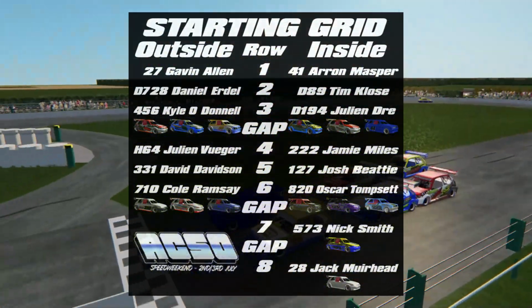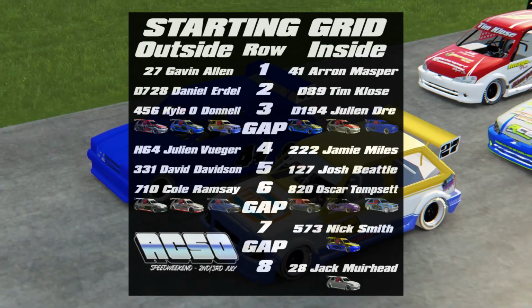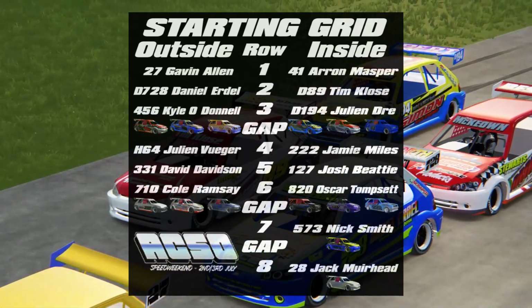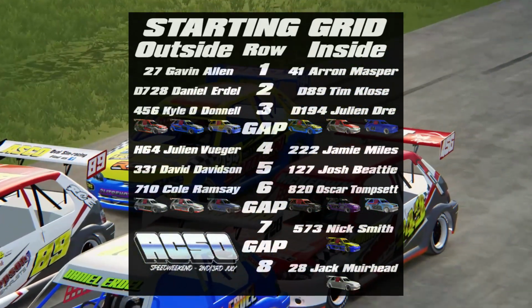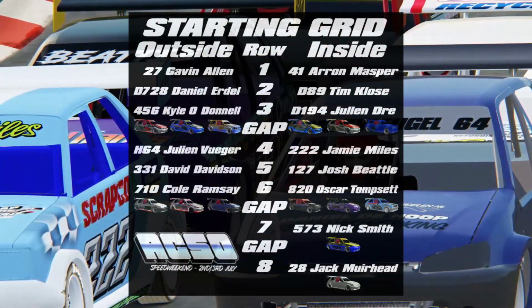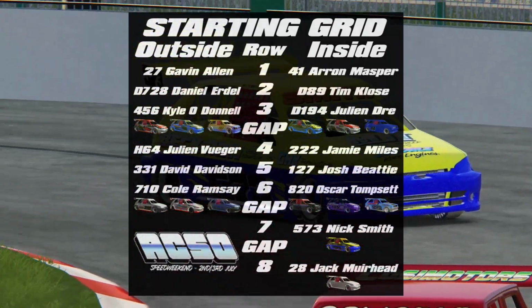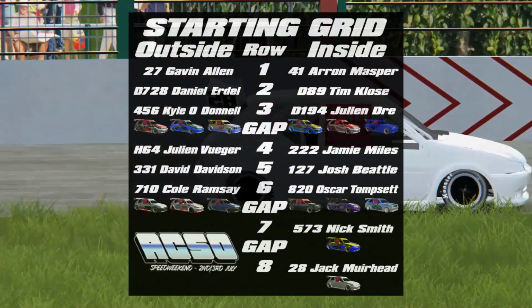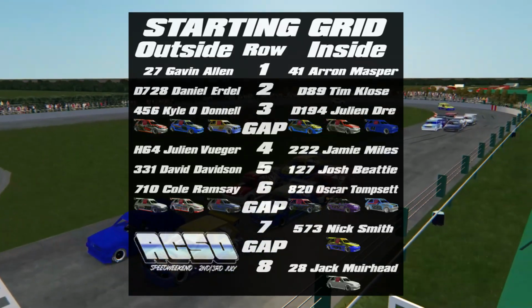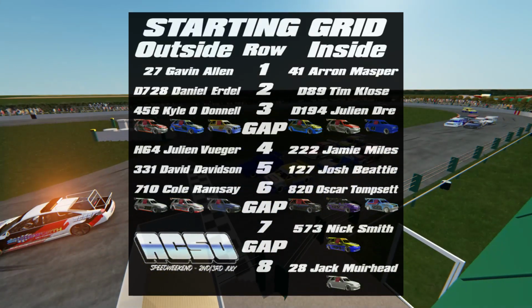Aaron Masper in 41, as a result, heads off the field following the heats. It's the first time ever racing the 2-litre hot rods, we understand, alongside Gavin Allen in 27. We should be in for a rather lively one here. Tim Close is inside row 2, an ex-2-litre hot rod racer in real life here at Posterholt, who has done many a meeting here over the last few years. The last car in line at the back is number 28 Jack Murrayhead, the regular Wreckfest Saloon stock car racer.